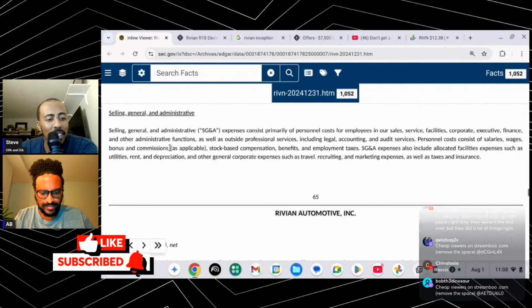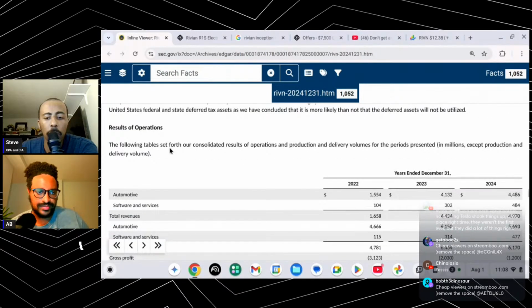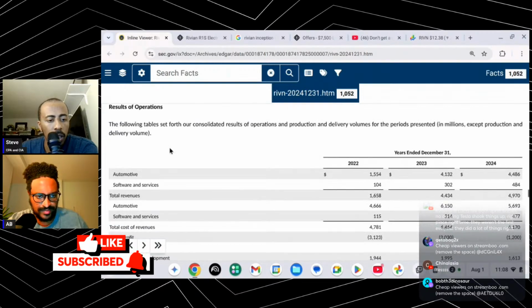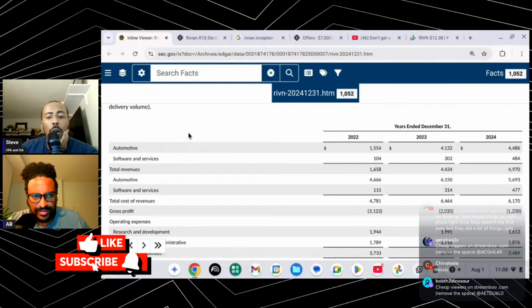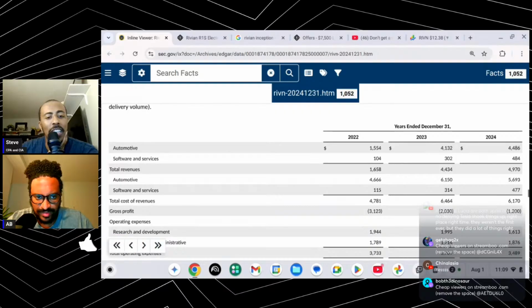And what's interesting about this company too is they do make all their parts similar to Tesla, their software, their vehicles. Oh, look at this. So revenue, we're in revenue, guys. Look at that. There it is, though, an increase. Look at it, AB. 2022, they made 1.5 billion, and then 2023, 4.1, and then 2024, 4.4. So there is an increase though. That's impressive. Okay.